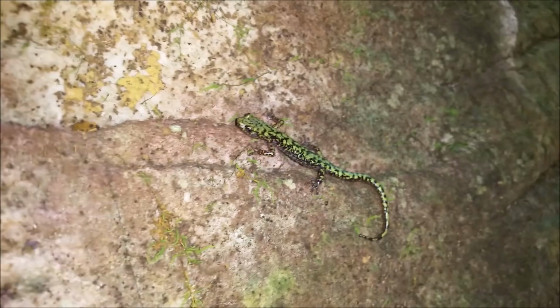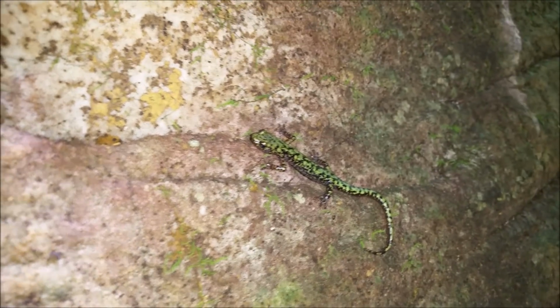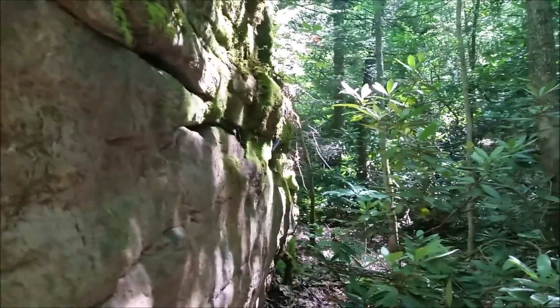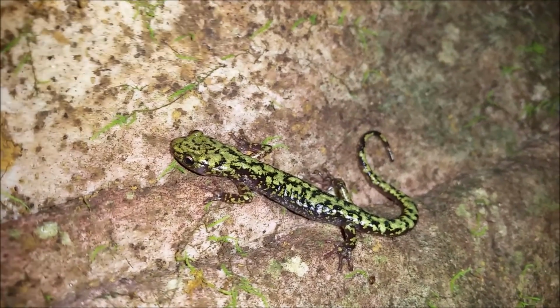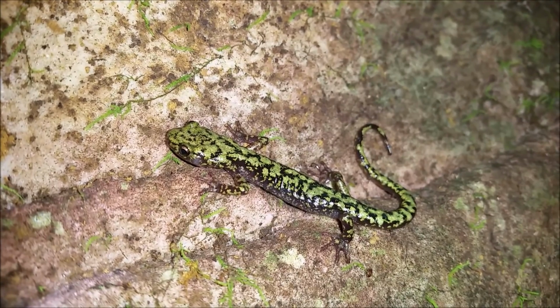I'm just going to leave this individual right here in this beautiful sandstone rock outcropping. As you can see, this is a really isolated rock here. There's not many other rocks nearby, but there's lots of nice crevices for these guys to live in. So yeah, gorgeous green salamander. I'm going to leave it right here and we will see what else we can find.